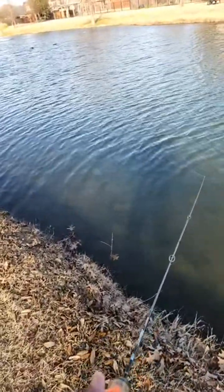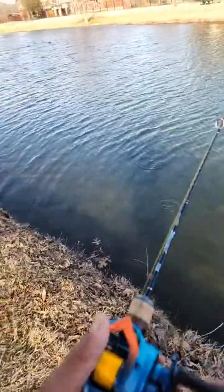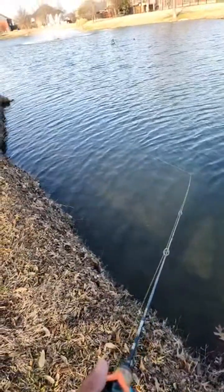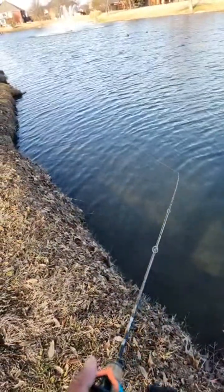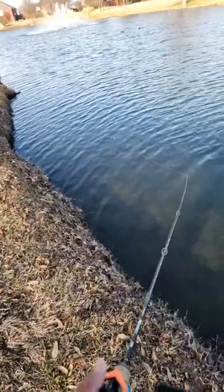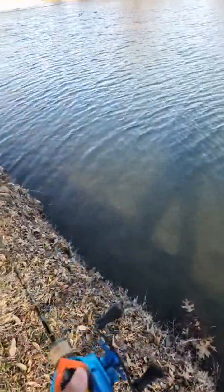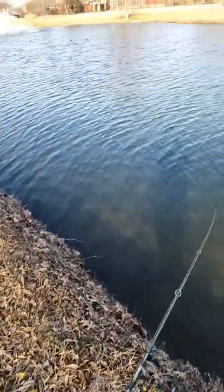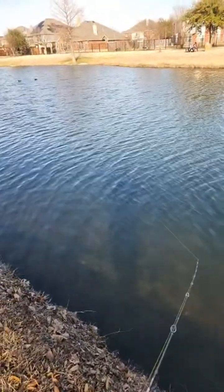All right, so that's one bass, working the shallows here. It hit about 3-4 foot off the bank, so I'd say that was maybe about 2 to 3 foot of water. The water level in the pond is higher than it has been in a while, but it actually seems about normal right now. We had a bunch of drought times, so it does happen.